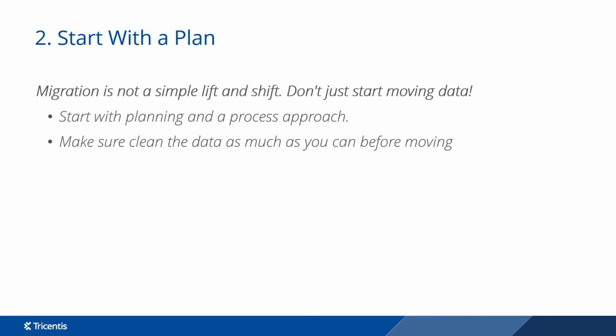Don't just start moving data over. You must have a plan to perform the migration and verify it is correct. Most organizations start with a certain group, and then it follows with another group, and before long, you really just have a mess in the new environment. I have some tips on the planning process later in the slides, but it's imperative that you start by cleaning up the data for cloud migration.